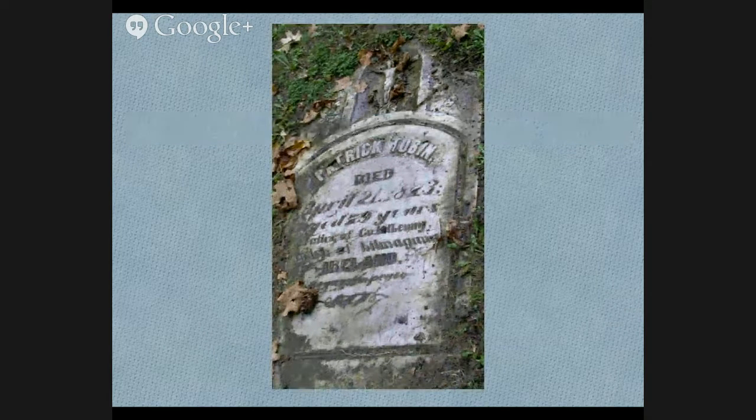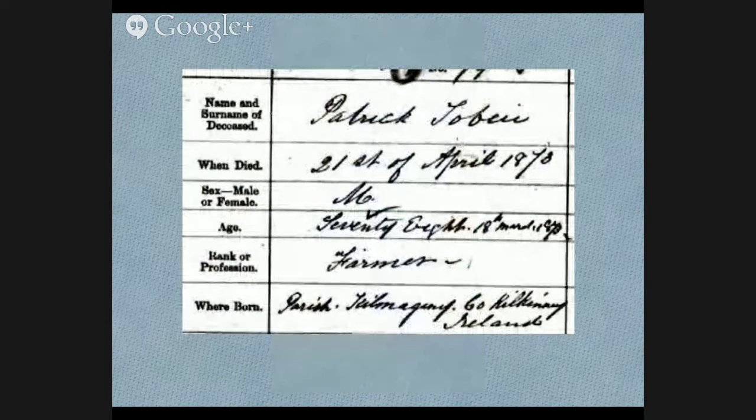Now this is Patrick Tobin. He died the 21st of April, 1873 at the age of 79 years. He was a native of Kilkenny, parish of Kilmaganny in Ireland. Fantastic, that's what you want. That's exactly it, I want Patrick Tobin in my tree. Now, his death registration actually says the exact same thing. So, wonderful.